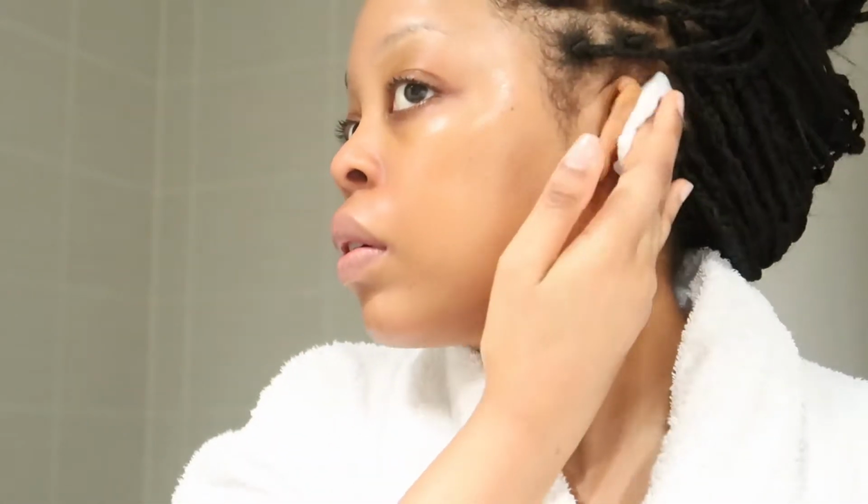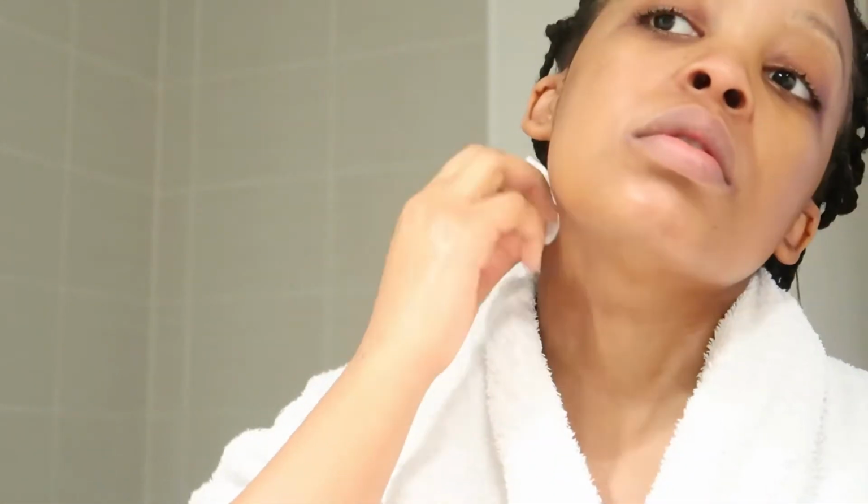Once I finish cleansing, I move on to toning, and for my toner I'm using the BHA exfoliant liquid from Paula's Choice. This is one of my favorites because it unclogs my pores, keeps them nice and minimized, really tightens them, and just helps my skin to glow. So I really love reaching for this and adding it to my skincare. What I like to do is apply it to a cotton pad, then lightly wipe over my face and also my neck and behind the ears, keeping everything nice and clean.